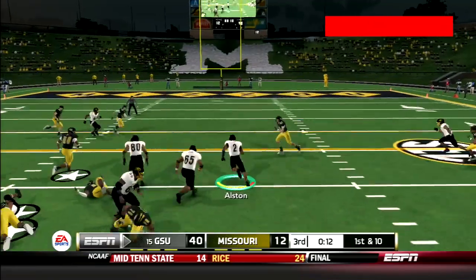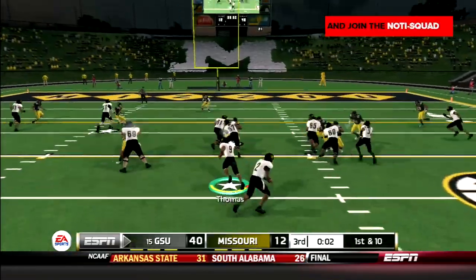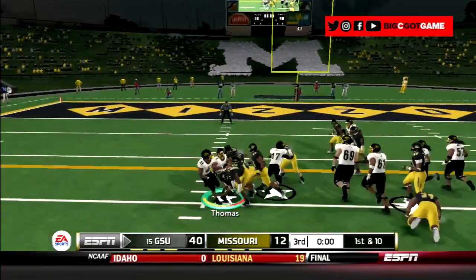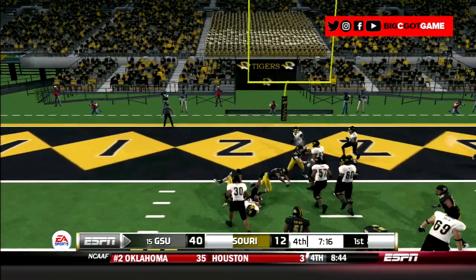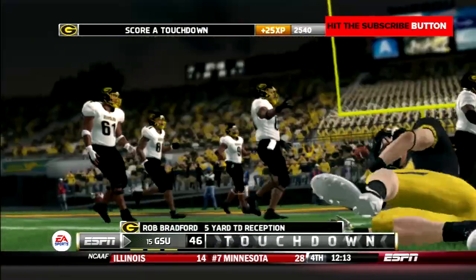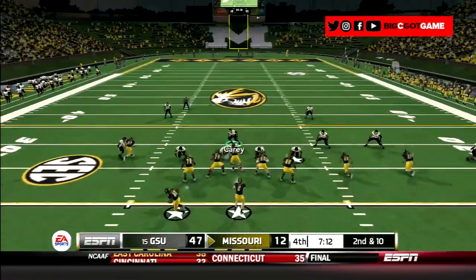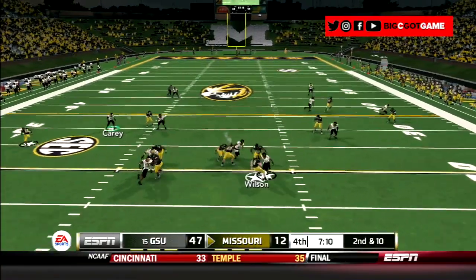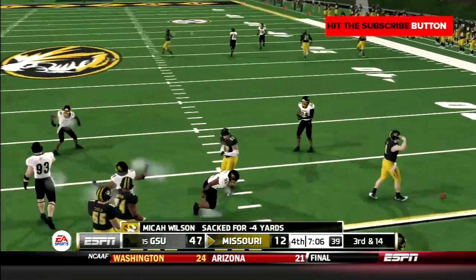Austin keeps the option right, spins, and gains 13. Then Thomas hits the hole on the left and fights ahead for 8 yards. A few plays later, Austin drops back and threads the needle to Bradford in the end zone. Touchdown, Grambling. It's 47-12. Mizzou tries to get things going. Wilson scrambles right, but Richard Maynard is there for his first sack of the day. Mizzou would go 3 and out.